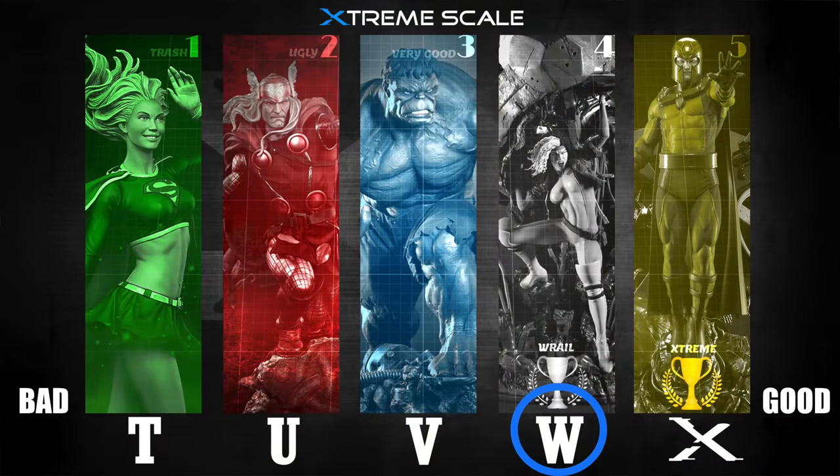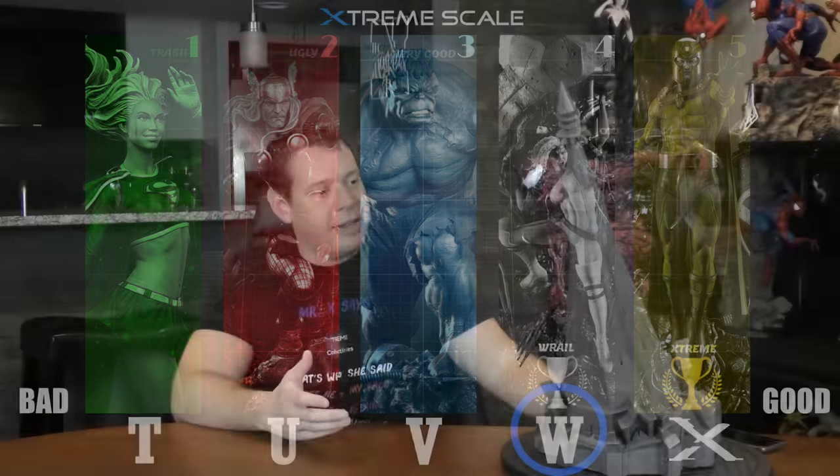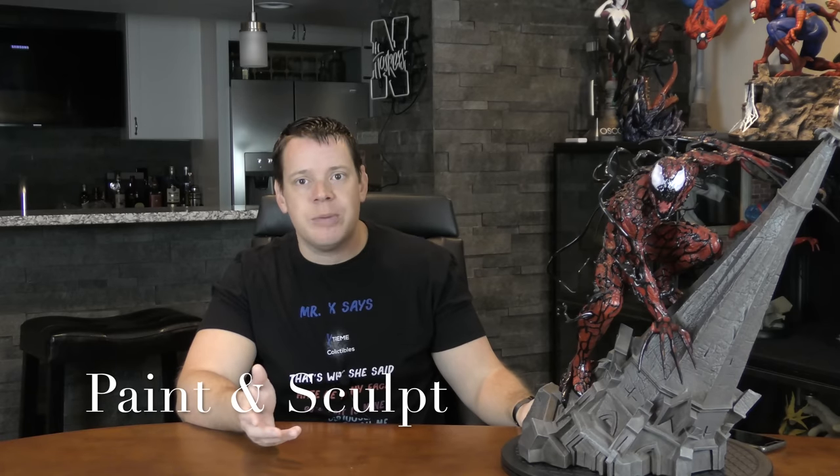I think the tendrils are a pain in the ass, but they work really well. I love all the different switch outs and how they blend in. The fact that the building's underscaled again kind of knocks it down in this category. Now we're gonna dive into paint and sculpt. And with Carnage, you know, there's some other options out there. Not very many, but the old Sideshow one.